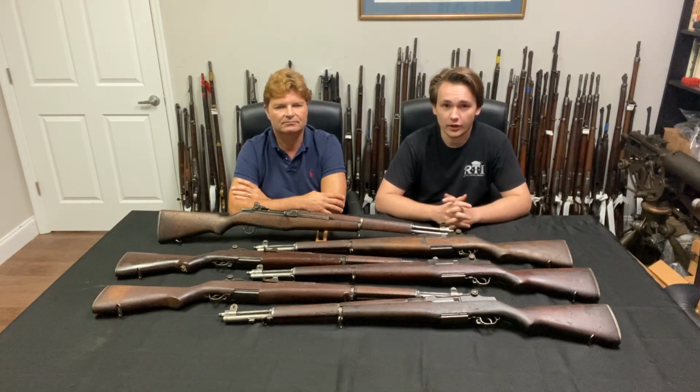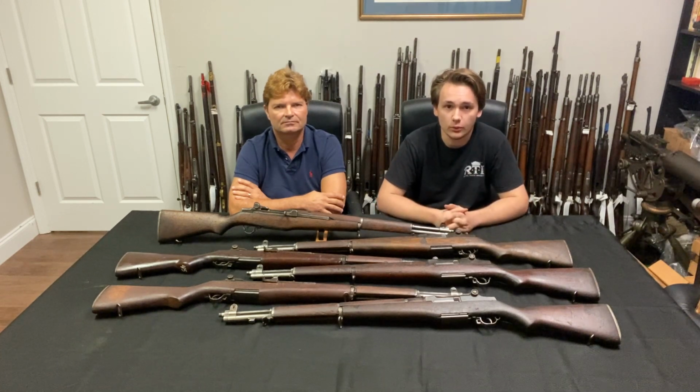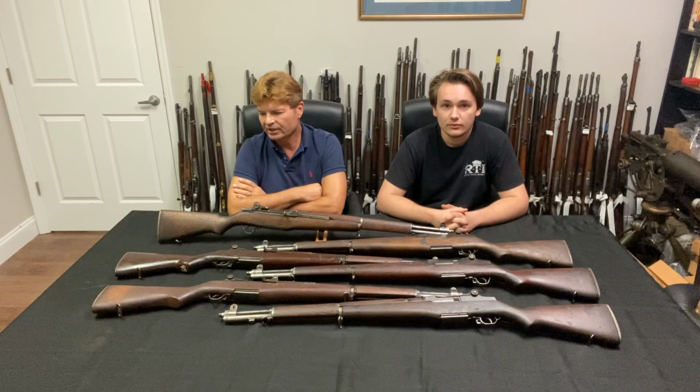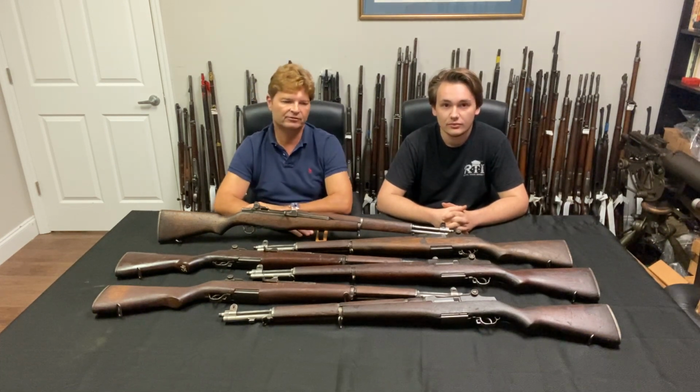So y'all will be very impressed with the spreadsheet coming out with these exact rifles on it. All the details will be there. And definitely snag one of these while you still can. Definitely. And we can actually take pride in this here because these are really beautiful, beautiful guns. And it's a piece of American history, guys.